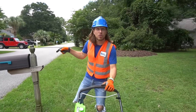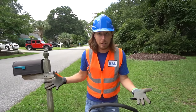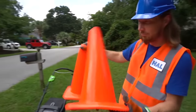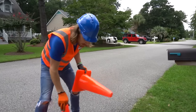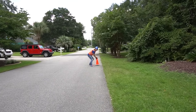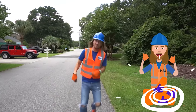We're getting really close to the road, so we gotta put out some safety cones to let everybody know to slow down, because we're right beside the road. We got some safety cones right here. We got one and two. Put one right here, and we're gonna put one way down here. All right, now, come on, let's get back to it.